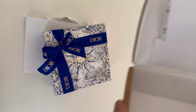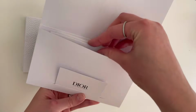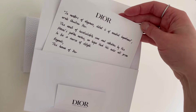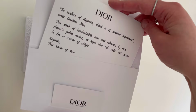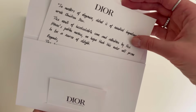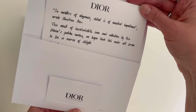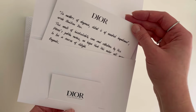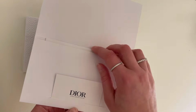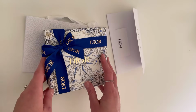I will put the box aside, but in the box you also have some documents. I think this envelope is really nice. There's also a beautiful message from DIOR, and they write that in matters of elegance, detail is of essential importance, and that they put extra attention to the details and hope that this order will prove to be a source of delight. So as I said, three previous orders didn't show at all that they would care about details. So I hope that this will be a positive change. So let's unbox it.